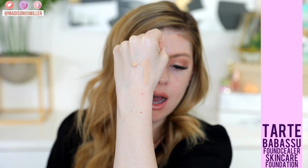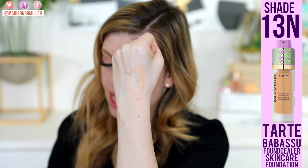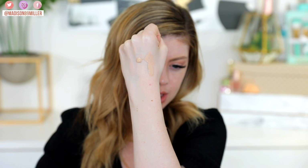I'm gonna pump some on the back of my hand. Right there. Ooh, you're dark. All right, so here is 13N, and it's supposed to be fair neutral. It looks a little dark, so I might need a lighter shade, but oh well, we're still gonna test it out and see how it goes.